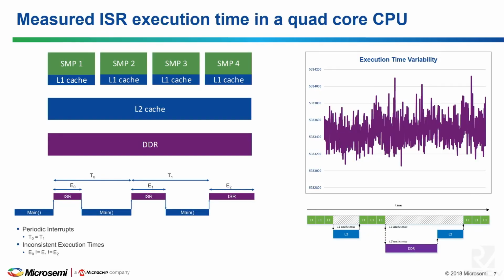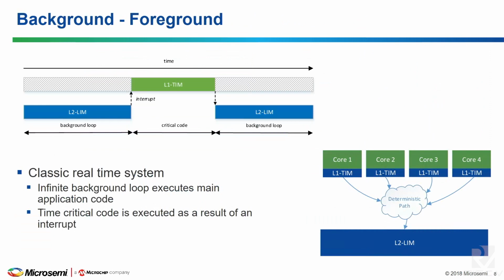So we went and tried to figure out how to fix that. We went back to the basics. The basics in a real-time system is typically like a background and foreground loop. So you have your main application running in the background loop, which is interrupted by foreground tasks at regular intervals. How do we achieve that in a deterministic manner in our architecture?